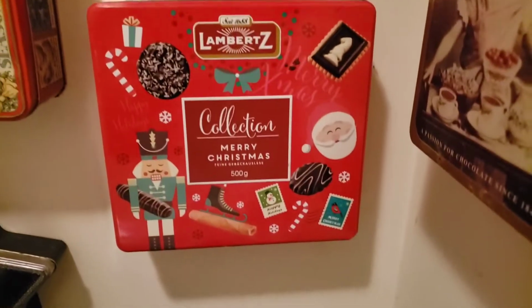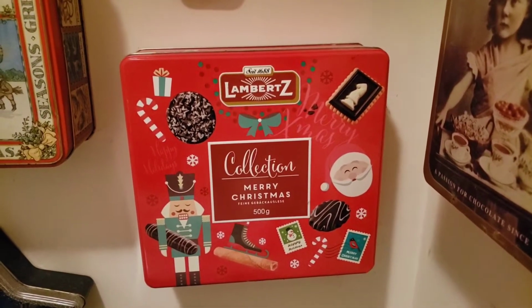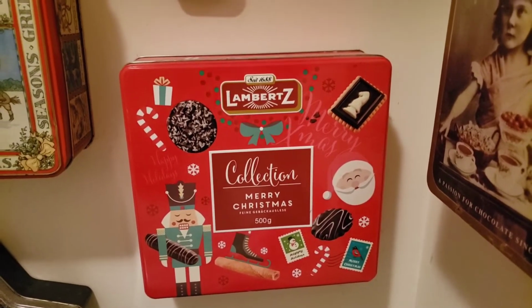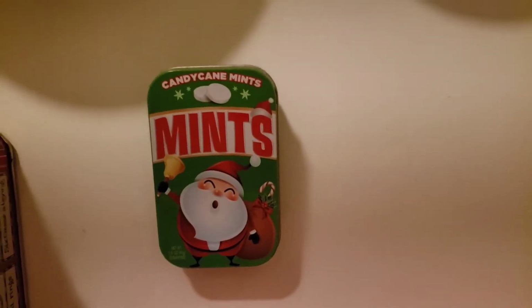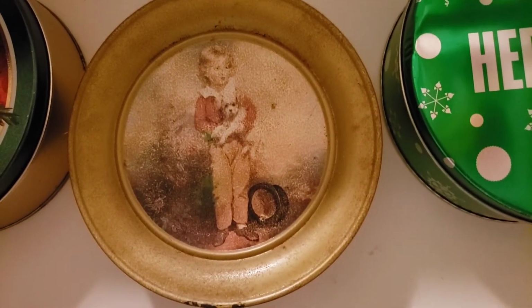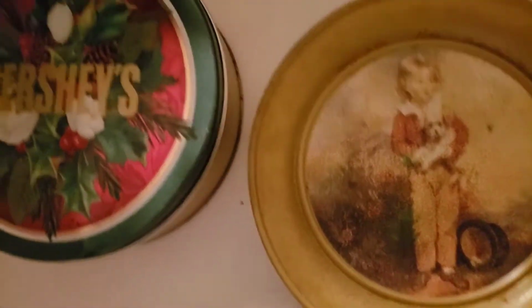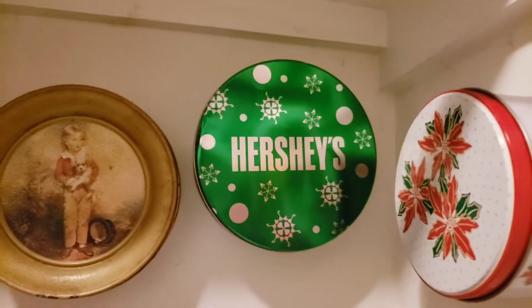I don't know where I got this one from. Somebody may have given it to me. Or I might have bought the cookies because they look good. That's a Dollar Tree one there. That's an old one. I think I got it at a yard sale. These Hershey ones I've been collecting. Every year I get one.